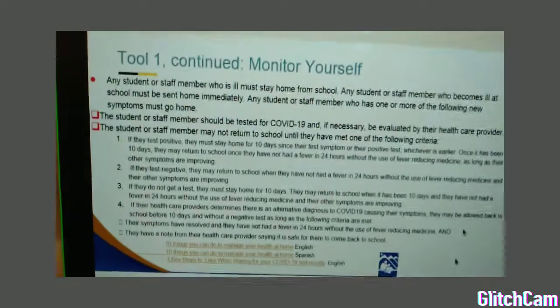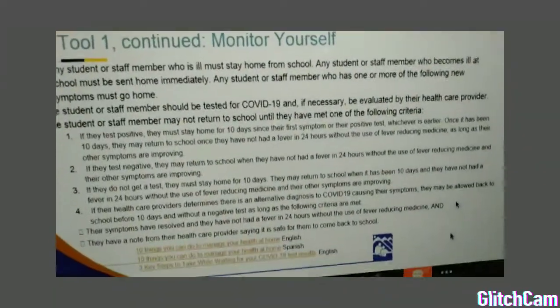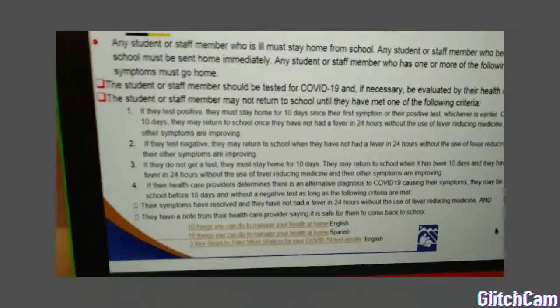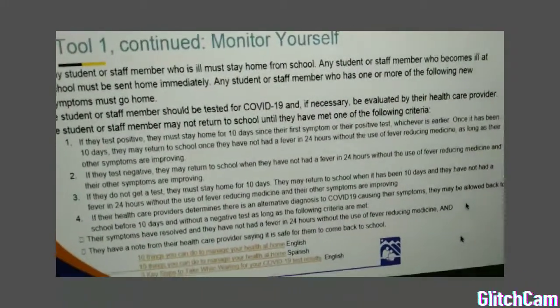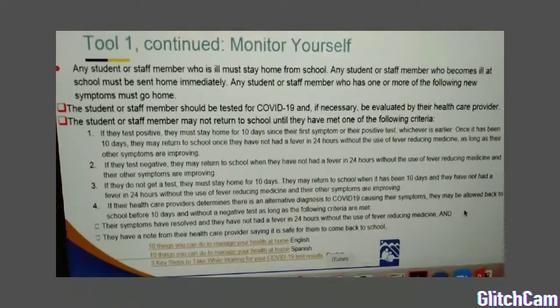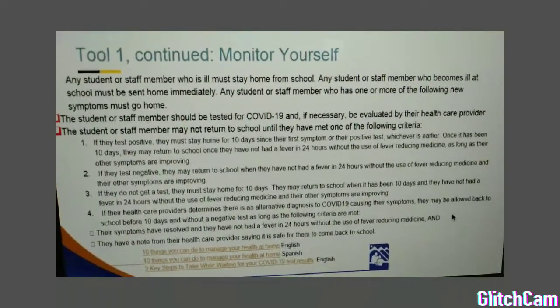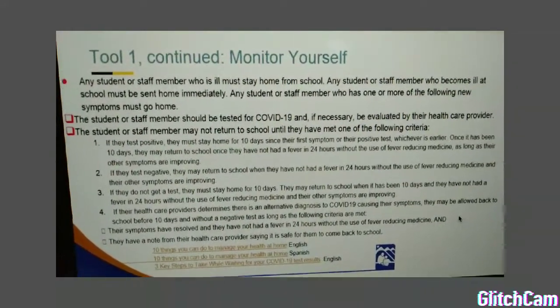So if you see your healthcare provider and they say that, no, this is not COVID related, this is something that's allergies or asthma or something else, then you need to have your symptoms resolved and not had a fever using fever-reducing medicine in 24 hours. And your healthcare provider needs to provide documentation that this is not COVID, that they believe it's something else. Questions on that? I will make this PowerPoint available for everybody.